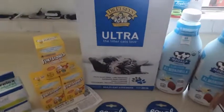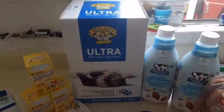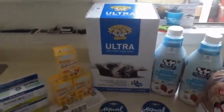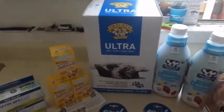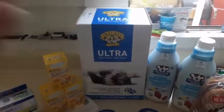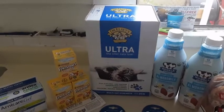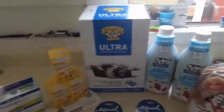Okay, next thing, Dr. Elsey's Ultra cat litter. This is one that I actually had to pay for, and I'm waiting to get a rebate back. We'll see how that goes, but if it does, then I'm going to be paid $1.33, as I said, and I trust it'll happen. I linked the rebate for that. It says it's up to $20. This was on sale, regular $9.99, on sale for $7.99. We'll see if they give me $20 back. I doubt it. They'll probably give me $7.99.